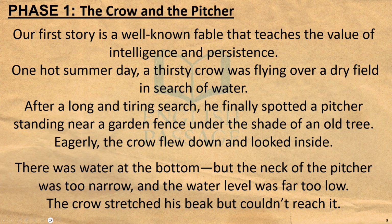Phase 1. The Crow and the Pitcher. Our first story is a well-known fable that teaches the value of intelligence and persistence. One hot summer day, a thirsty crow was flying over a dry field in search of water.